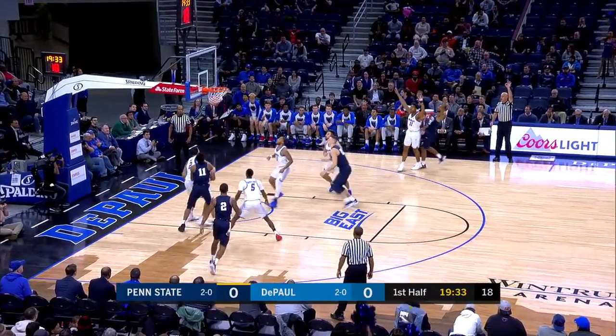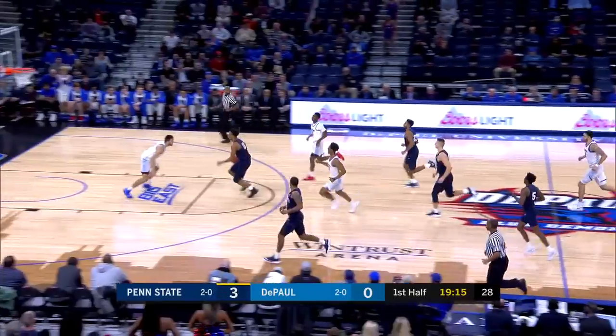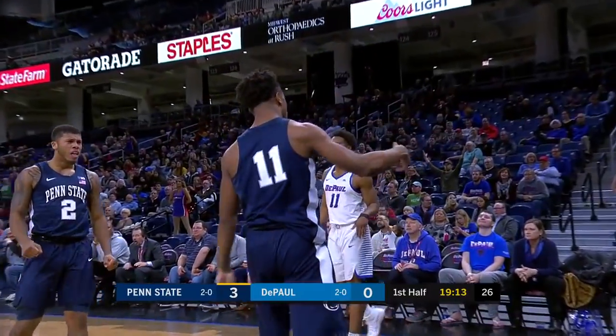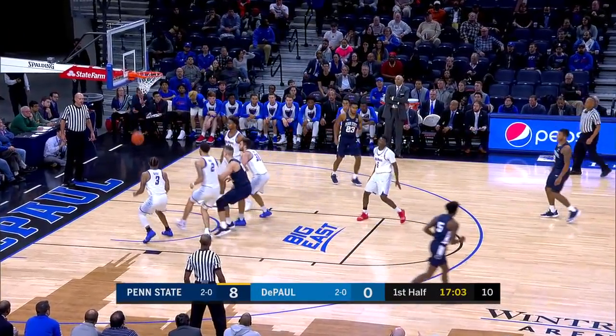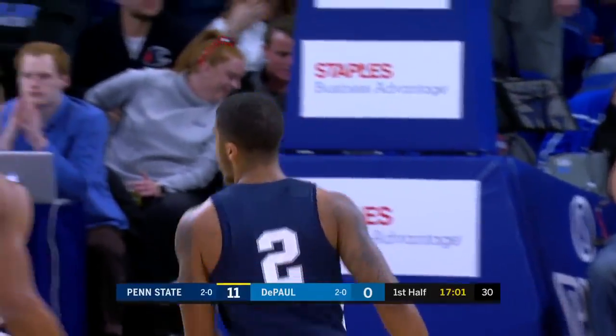Flynn Cameron, the handoff, and an early three from Reeves puts Penn State on the board. As Penn State comes into the front court, Lamar Stevens finishes, plus the foul. The Nittany Lions, the early edge, capitalizing on turnovers. Dredd, there's a three. An 11-0 run to begin the game for Penn State.